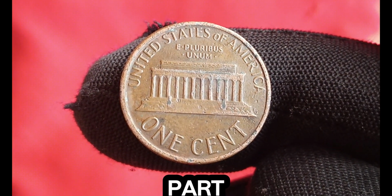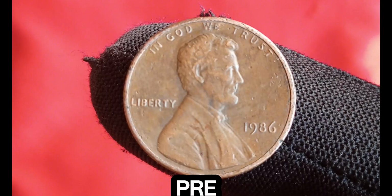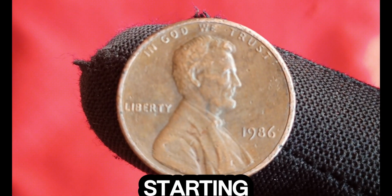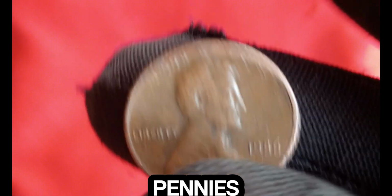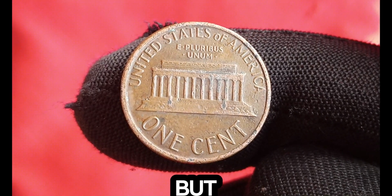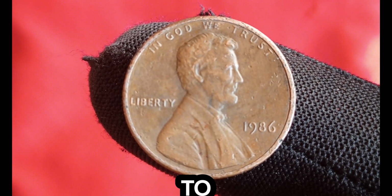Now here's the important part for 1986. By this time, the U.S. Mint had already switched the penny's metal composition. Pre-1982 pennies were made mostly of copper, 95% copper and 5% zinc. But starting in 1982, due to rising copper prices, the mint began producing pennies made mostly of zinc with a thin copper coating. That means most 1986 pennies are copper-plated zinc, but here's the twist: some 1986 cents have errors, off-metal strikes, and rare minting anomalies that make them insanely valuable to collectors.